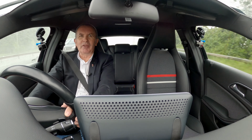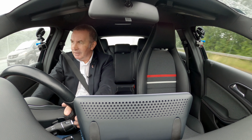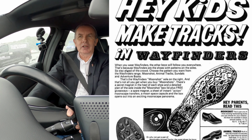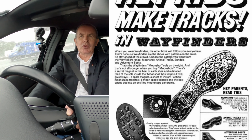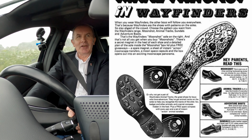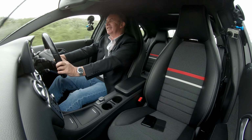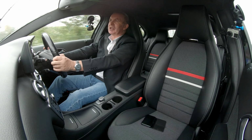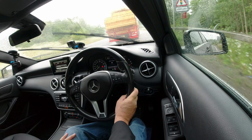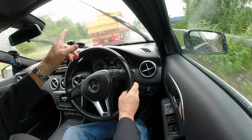I always think that's a bit of a... I had a pair of shoes when I was a kid called Wayfinders, and the whole attraction of buying these shoes was there's a little compass in the heel. I never needed it. It's the same with that direction of travel. What difference does it make? The sat-nav's great.